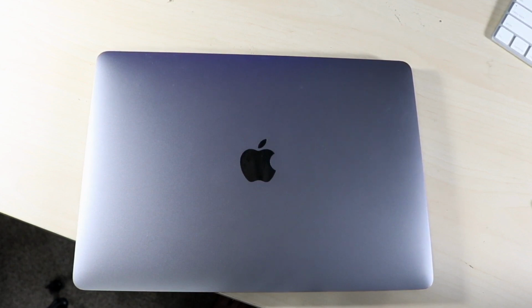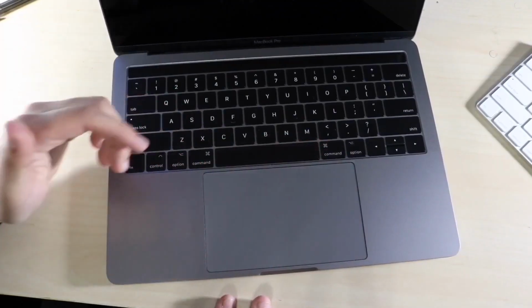So the 2 USB ports, it's great, you can connect them to monitors, you can do a lot of stuff with them. The only issue is that there were only 2 of them, at least for the 13-inch models.